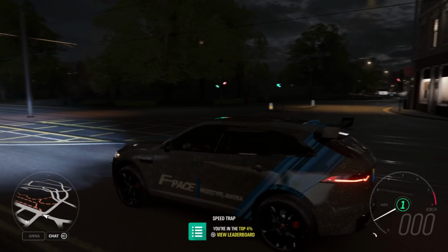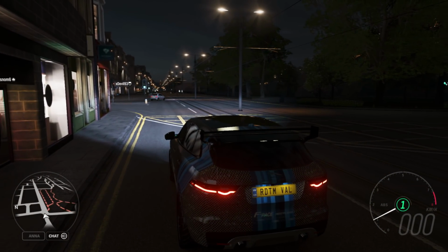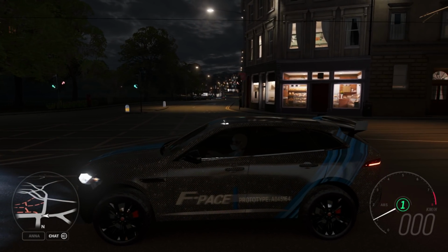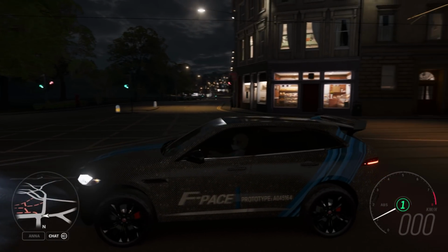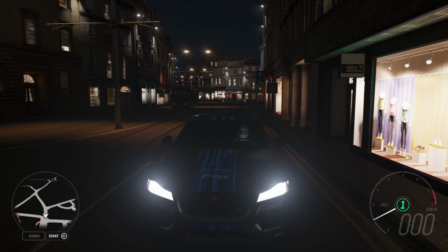I made 2 tunes of that. Basically, if you like A-Class or S1 class, I now recommend you just use A-Class. Why? Because S1 class, for me, I think it slides too much. I think the car is a little bit overpowered. So you can use either A-Class or S1 class.